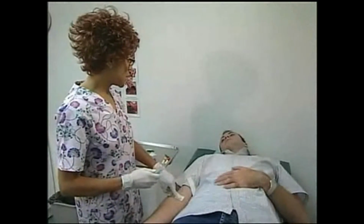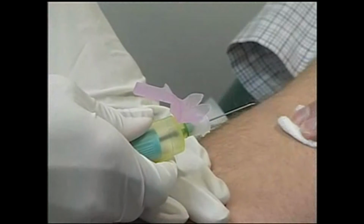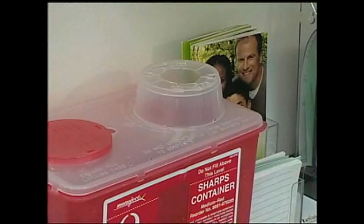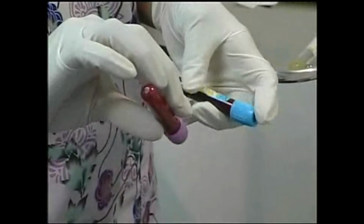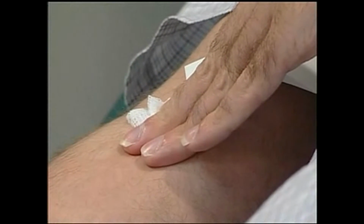Okay, Mike, you're going to need to apply pressure here just for a few minutes. While Mike is holding the gauze, attach the safety cover and discard the needle in the sharps container. Then gently rock all the tubes 8 to 10 times in a figure of 8 pattern. This is to mix the samples. And don't forget to check on your patient.